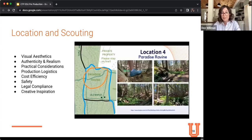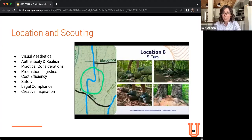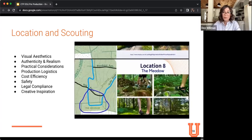Or can you access power on site for your lights? Do you want to use natural light with small lights to support your free natural light? Or do you need to recreate the sun with a big, heavy, expensive, powerful light? All of these variables will range in cost.